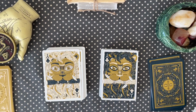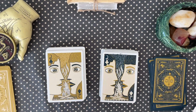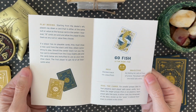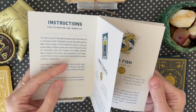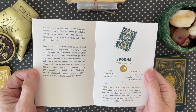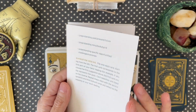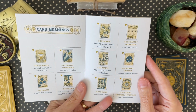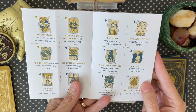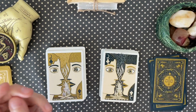Do you need both decks? No, you most certainly do not. But if you want to play some games, the booklet is fun because it has card games in it. So Go Fish, Crazy Eights, Spit, Spoons, and then it gives you instructions for a 3-card tarot reading. And then on the back you get some keywords for meanings of the cards if you're going to use it for tarot. So I think it's a pretty ingenious little set.